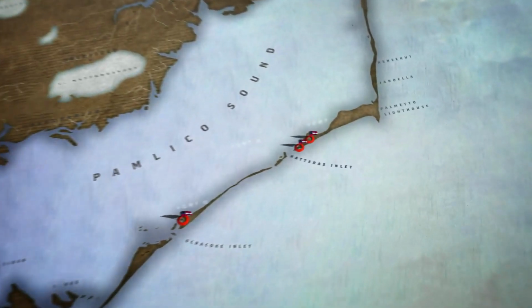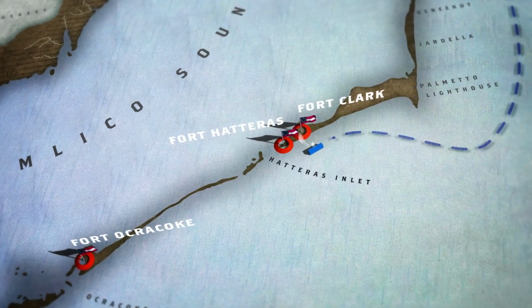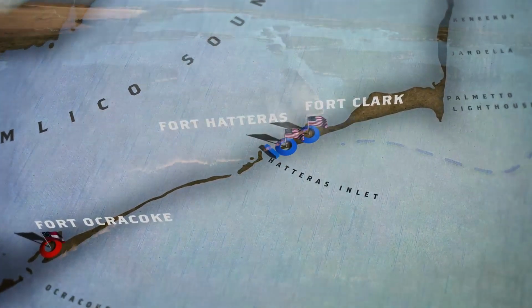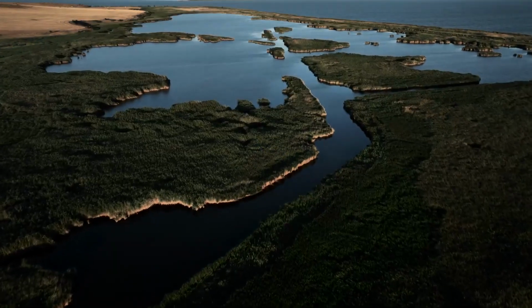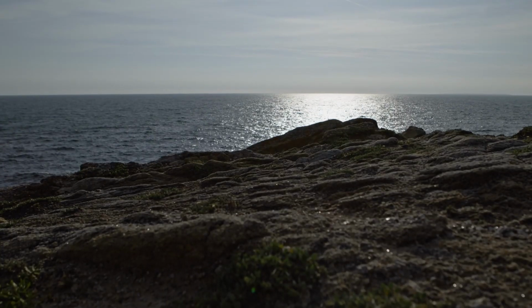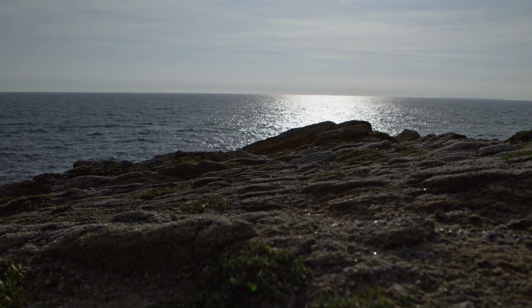August 1861. A Union land and naval force arrives near Hatteras Inlet. Forts Clark and Hatteras fall. The victory encourages the North, strikes a blow at Confederate shipping, and positions the U.S. forces to further extend their control over the strategically important region.